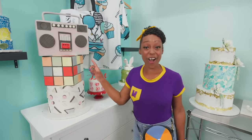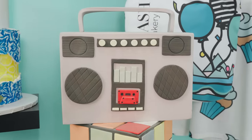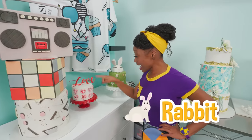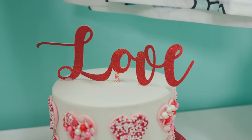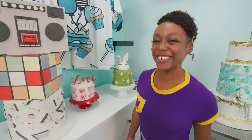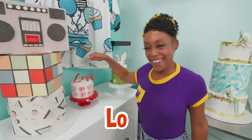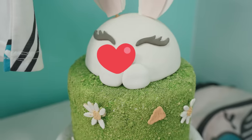These cakes, they all have different toppers. This is called a topper because it's at the top of the cake. Oh, and there's a rabbit topper and a topper with a word. Do you know what this says? It says love. Let's spell it. L-O-V-E, love. Oh, and check it out. The bunny rabbit has a little heart nose.